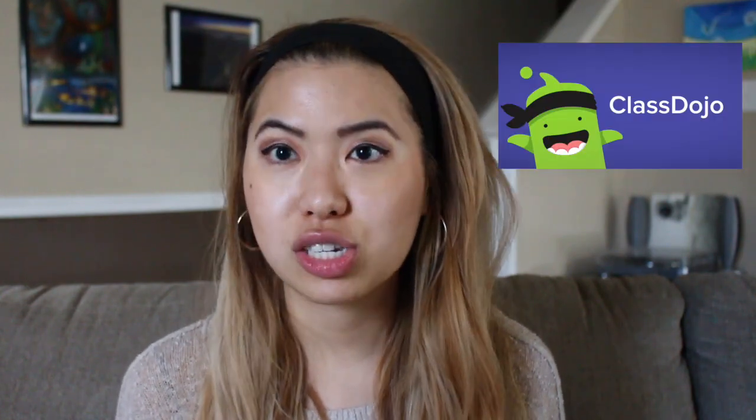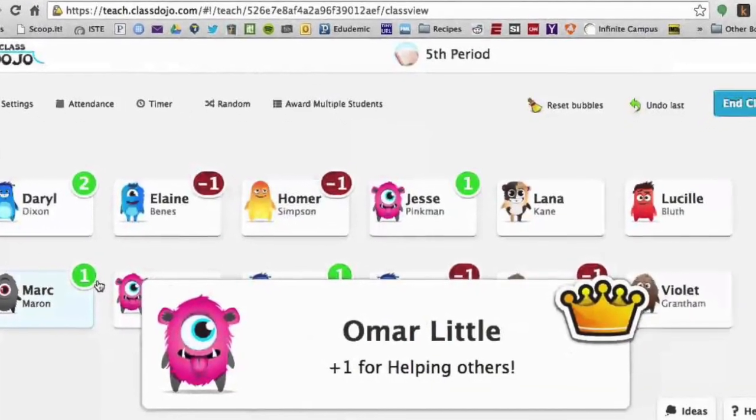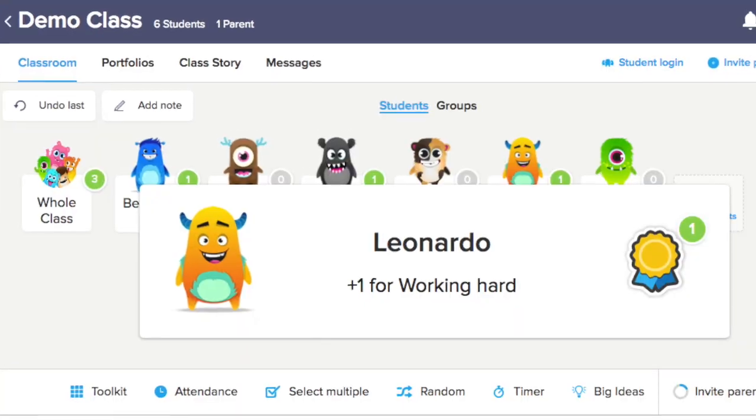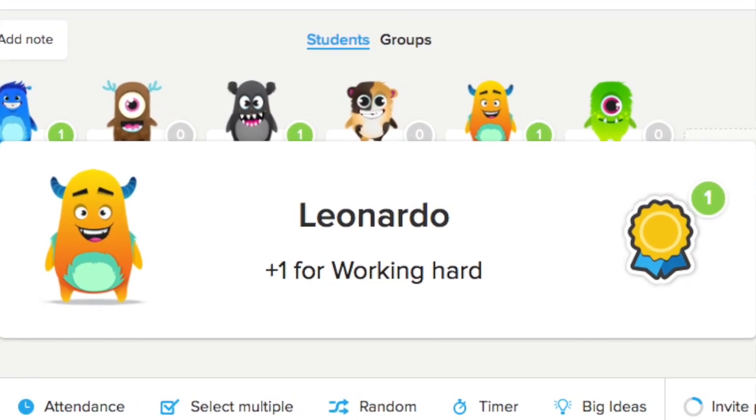I use Class Dojo, and even though I teach 7th graders, it still works. I know that some people might consider it a little bit elementary, but it's a way for me to keep track of their points. I know that there's other online programs that have virtual money. Any online incentive program where you can keep track of their points, redeem their points, give them points for behavior that you want to incentivize, such as turning in homework, coming to class on time, or you can also give deductions for when they're being disruptive, distracting, not participating, things like that.